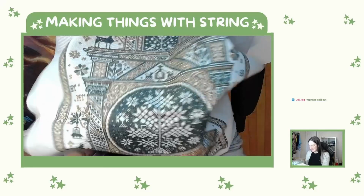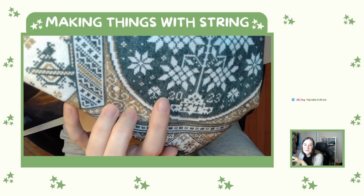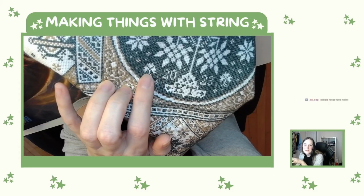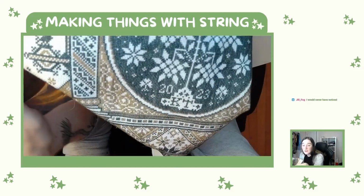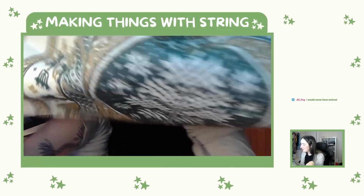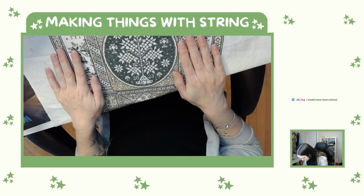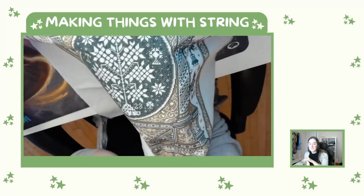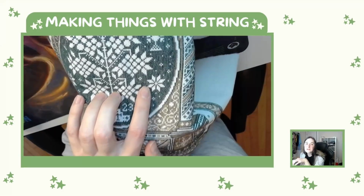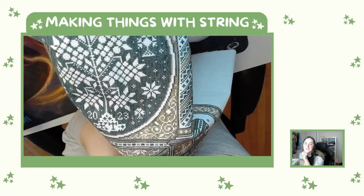There's a mistake in the tree section. Can you see how this is messed up? This should be the same as this, but it's not. No, I know you would never have noticed. That's why I left it in. I feel like there's another mistake up here somewhere in the tree. Let me see if I can find it. Oh, yeah. Okay. We'll come back. This little leaf should be one stitch pointier. Okay.